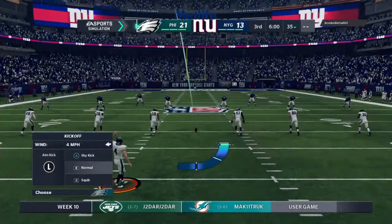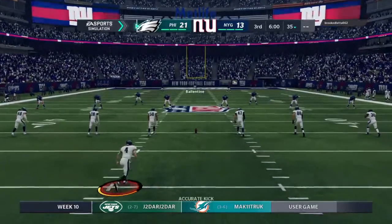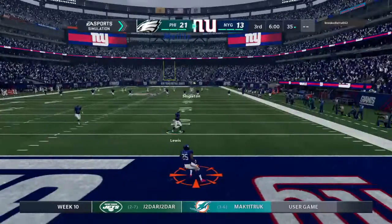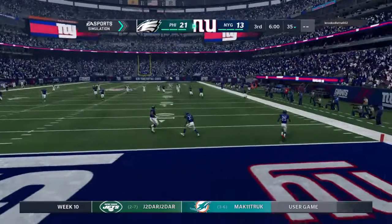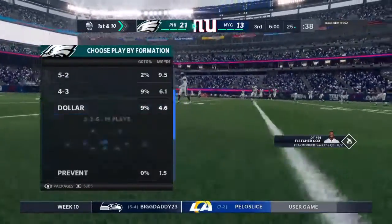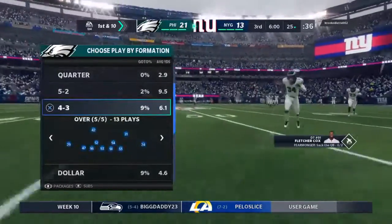Kick off for Philadelphia. Forecast calling for more of the same. The rain set to continue as we are underway in the second half. And that one will bounce out of the back of the end zone, so we will start here at the 25.